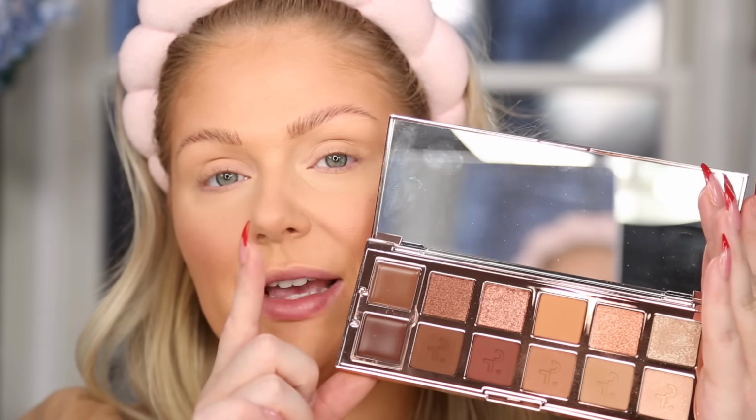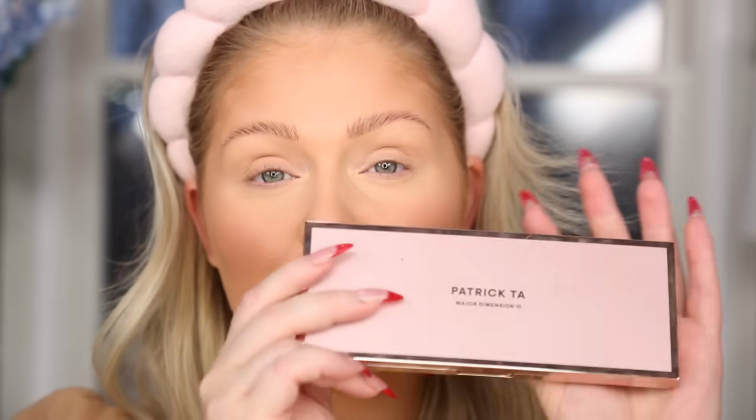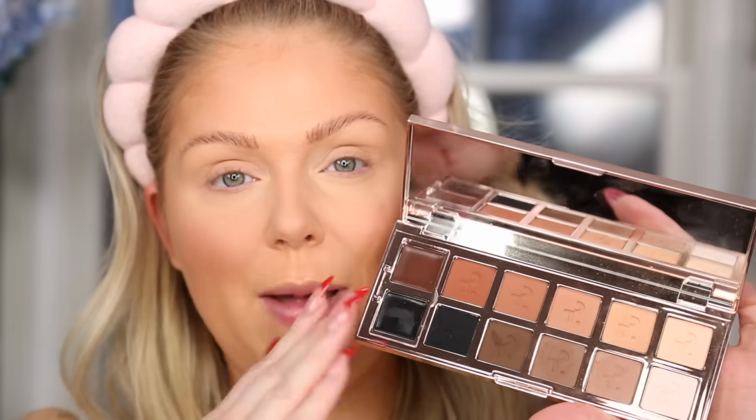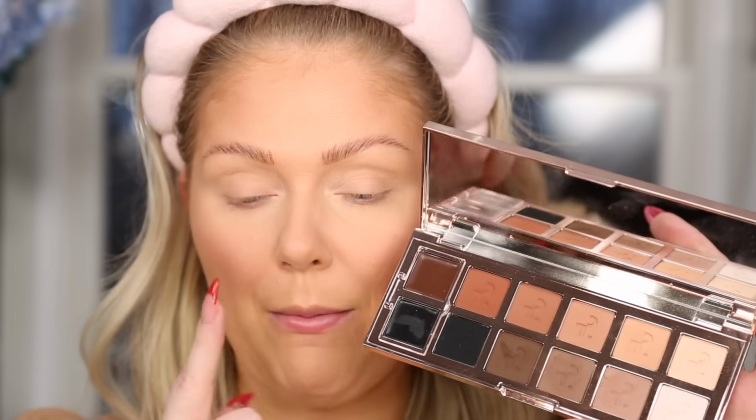Also both of the Patrick Ta palettes. So the original Patrick Ta, this is just the Patrick Ta for eyes, the Major Dimension 1 palette. There's a mix of mattes and shimmers in here. Really, really pretty. Also the Patrick Ta Major Dimension 3. This came out later on in 2023, but I love this. I've been using this a ton. Throughout the holidays when I was doing a lot of looks, I was grabbing for this palette. It is all neutrals and all matte, so it is relatively similar to the Makeup by Mario, but I really like this.